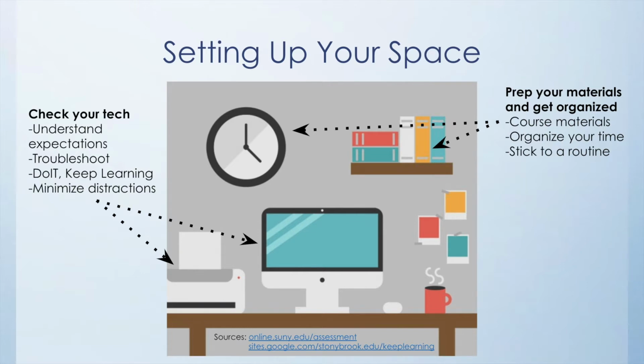The same goes for scheduling your study time too. Making sure to schedule in spaced periods of time for studying, taking breaks, and switching to different subjects. It's important to try to stick to a routine. Having structure will help foster a sense of normalcy and predictability.